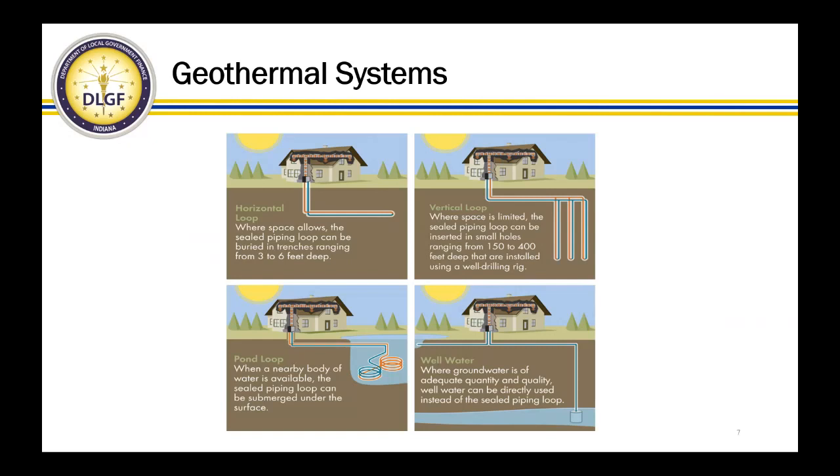The open system uses a pond loop, and that's where if there's a body of water in close proximity, the piping is submerged and used in the water. Another similar situation is a well water, an underground water supply, and this is used directly to make the system work.